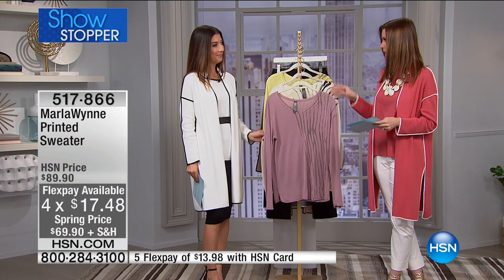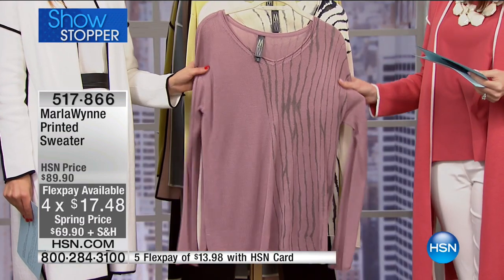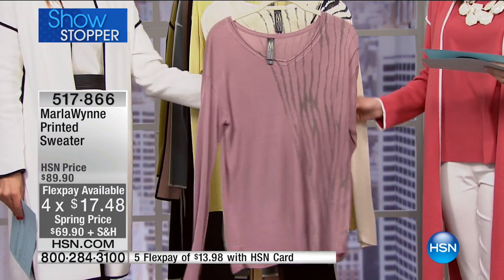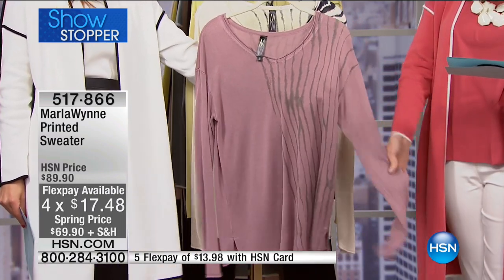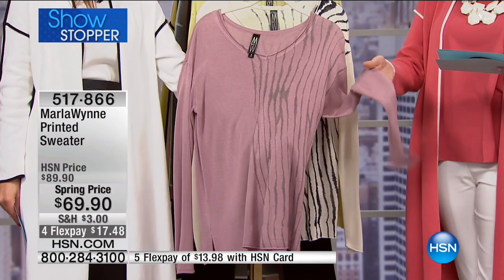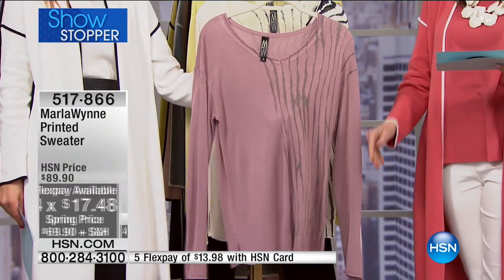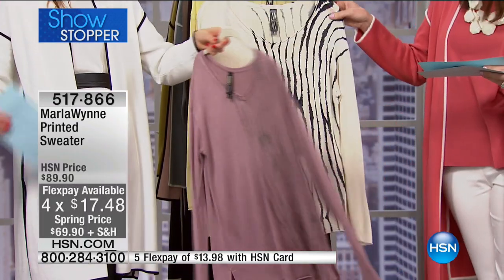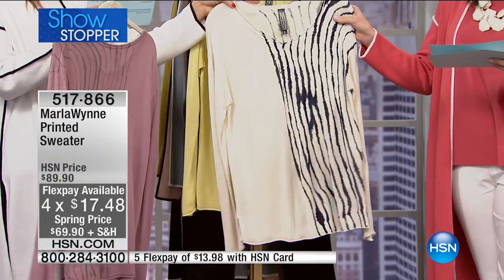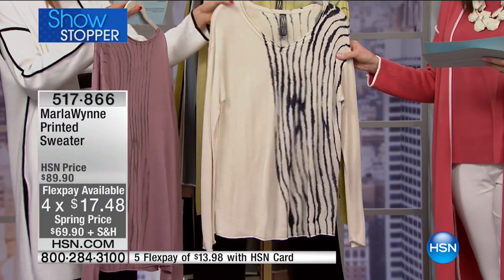Loving the beautiful colors as well, and nobody does a knit like Marla. This is a lighter knit than our Today's Special. It's like that sexy knit, I think. It almost glides over your body, but it's still heavy enough that you're not going to see right through it. That's that misty mauve and gray. And then we have it in the dusty, this one is the string.